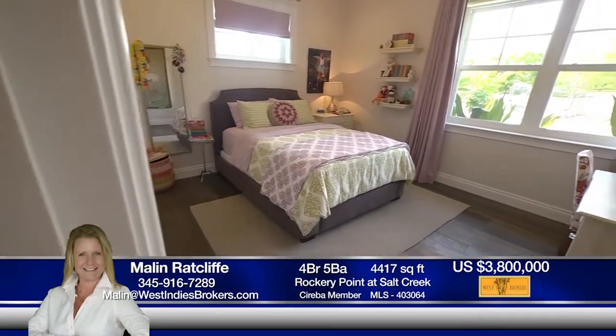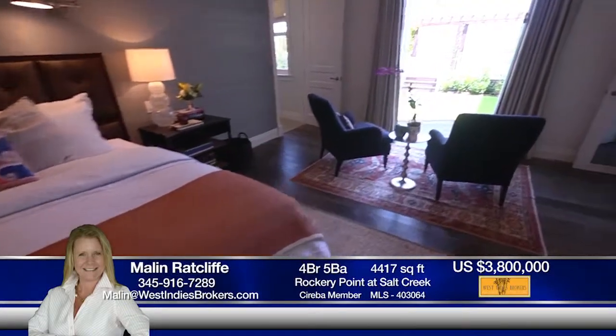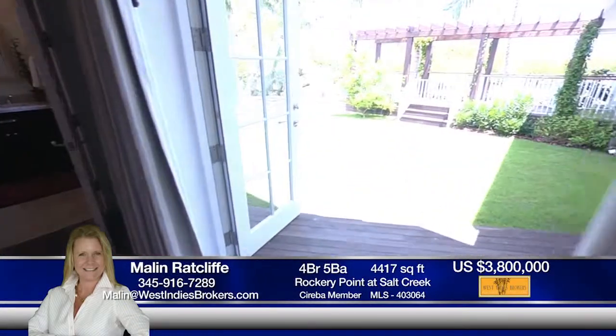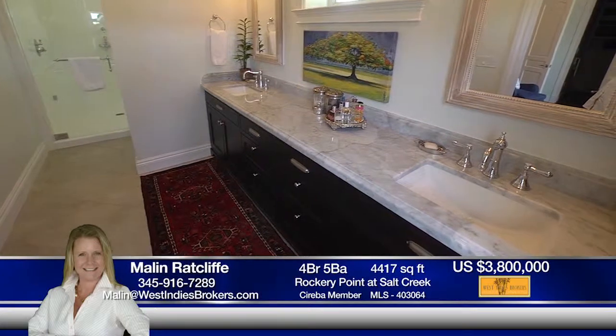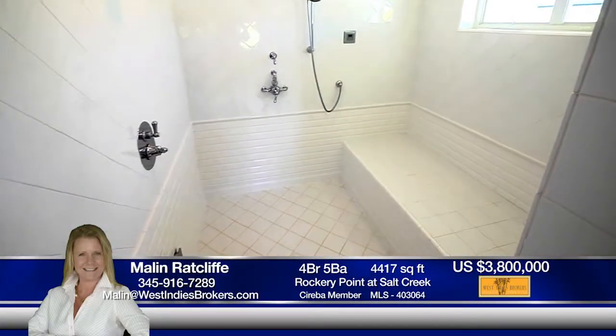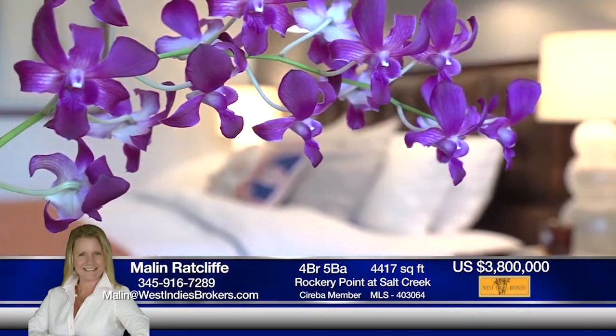The four gorgeous bedrooms each have accompanying baths. The master suite is spacious and leads out to a secluded backyard and the pool. The master bath is roomy and even features a delightful sauna for relaxation at the end of the day. Every square inch was finished to the highest levels of excellence.